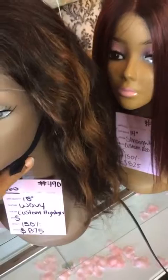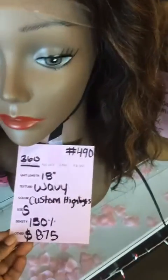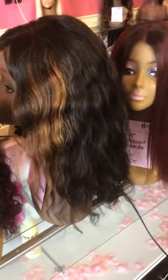Yeah, so we did some custom coloring on this one here. This is an 18-inch 360 lace cap. The texture is wavy / body wave. There's some custom highlights in it here. Let me know if you guys have any questions.